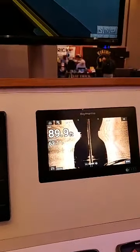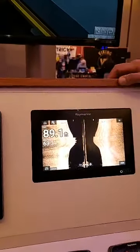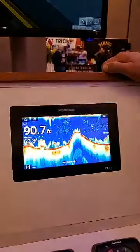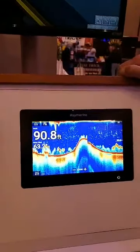That's the mode that we're in right there. And then of course you've got also a real good chirp sounder as well.